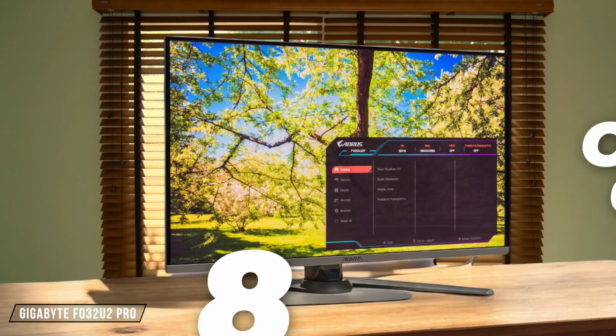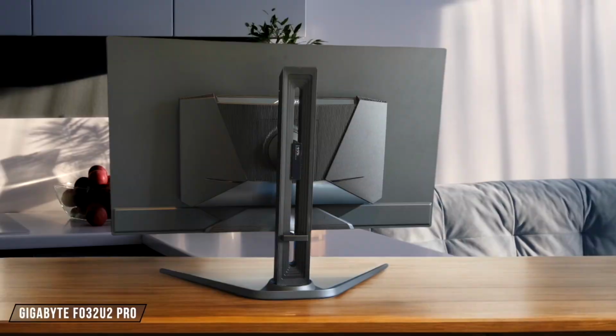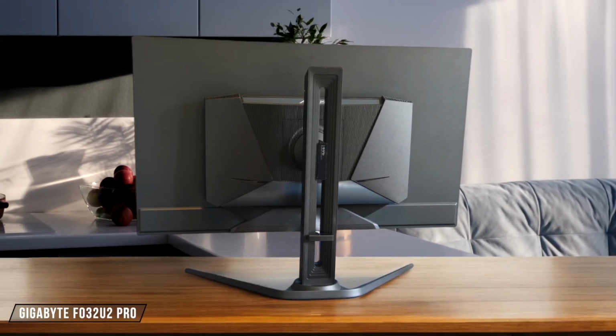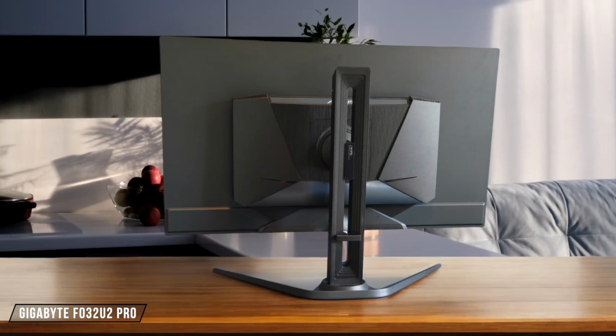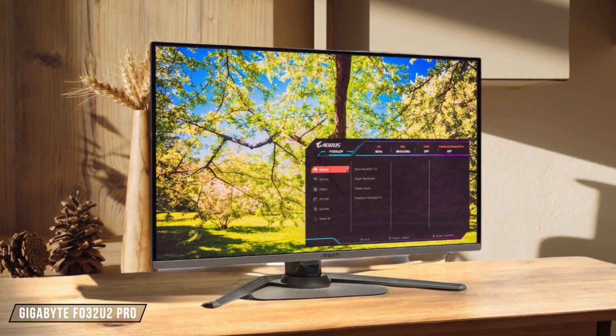The Gigabyte FO32U2 Pro blew me away with its QD OLED panel delivering infinite contrast and 1000 nits peak brightness, although the price premium for these features is quite steep compared to traditional IPS alternatives, 7 out of 10.